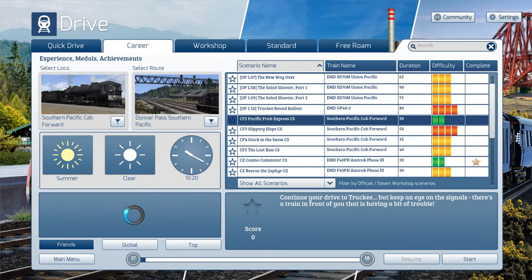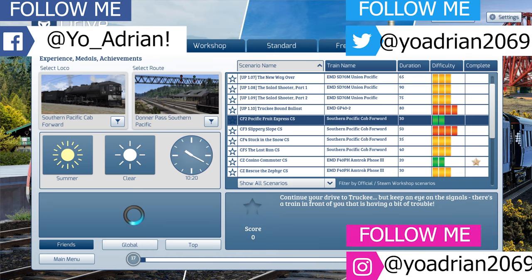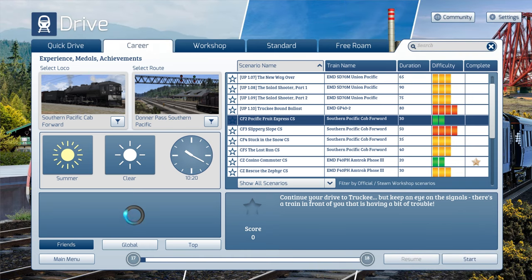What's going on, everyone? Welcome to a brand new episode of Train Simulator 2021. Today we are actually going to be driving another steam locomotive, and this one is pretty unique because it is a cab forward steam locomotive from the Southern Pacific. We are doing a scenario called Pacific Fruit Express, and we are continuing our drive to Truckee.